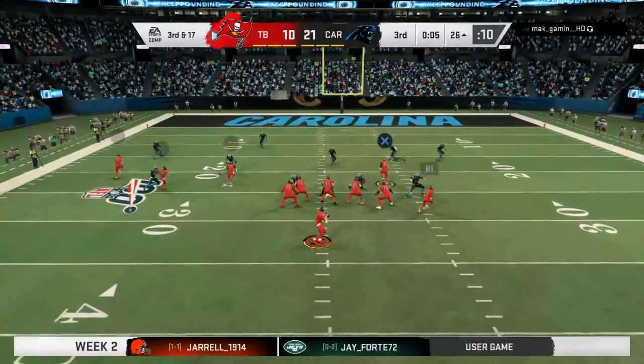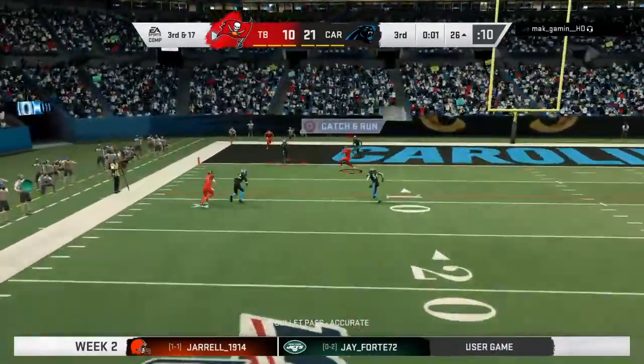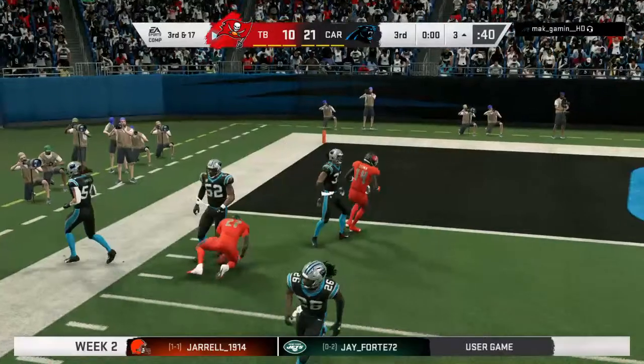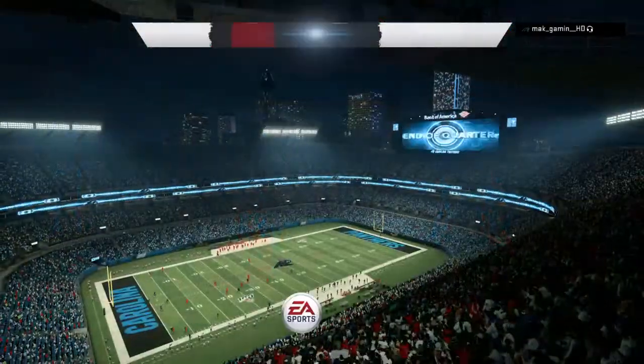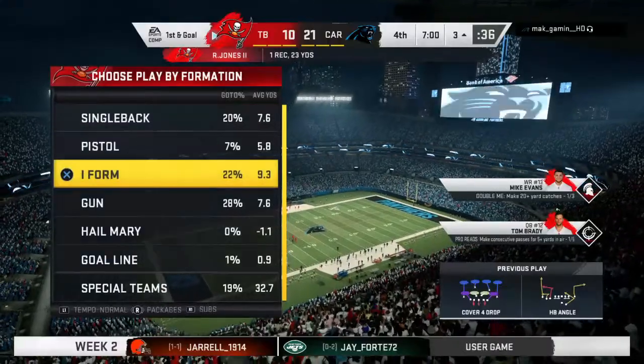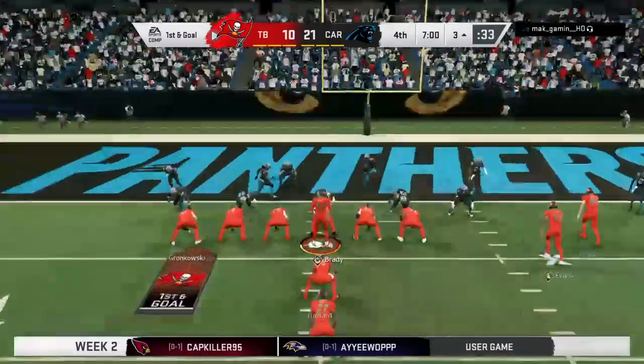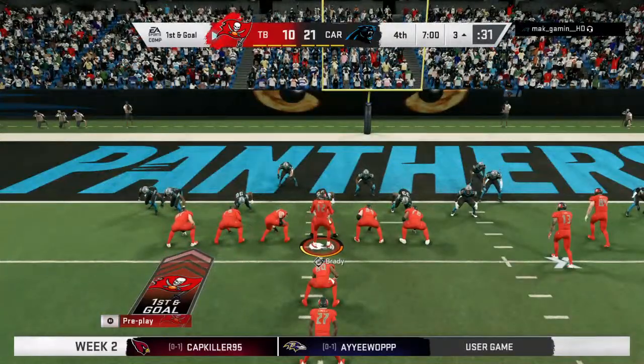Shotgun now for Brady. This is caught. 1 quarter remains here in this Thursday night matchup. You are watching the NFL on EA Sports. First and goal, and they got to be thinking a chance to get right back into this football game.